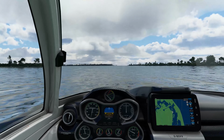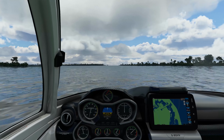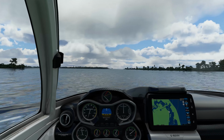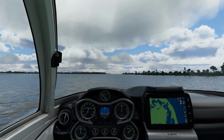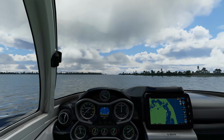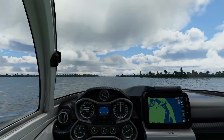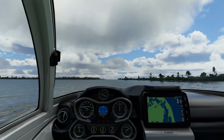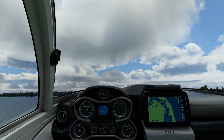We'll go flaps 15, and we'll put in some throttle, and off we go. Right, we'll keep it straight. Pick a point in the distance. Aim for that. Keep it straight. We're up on the plane now. Keeping it nice and straight, and let it naturally, a little bit of backstick, come off the water. There we go. And we're up.